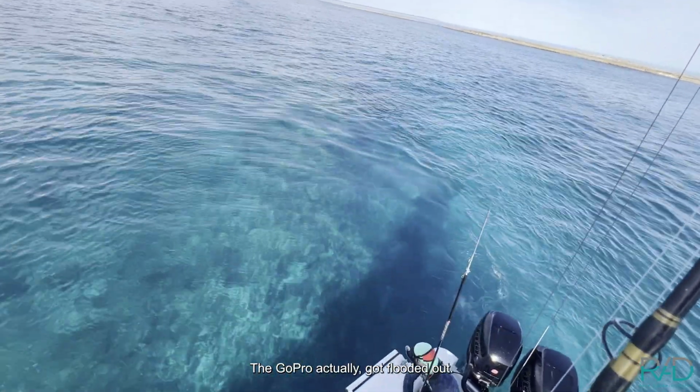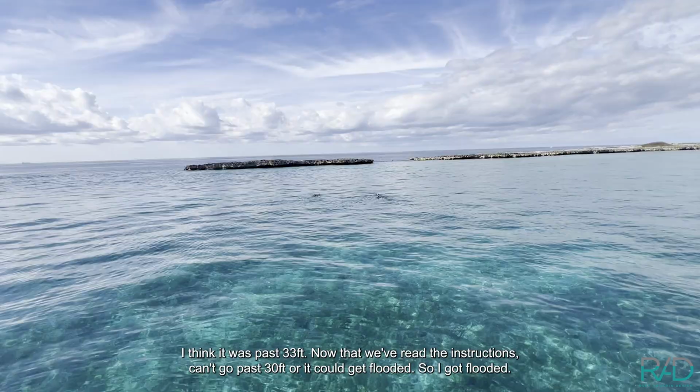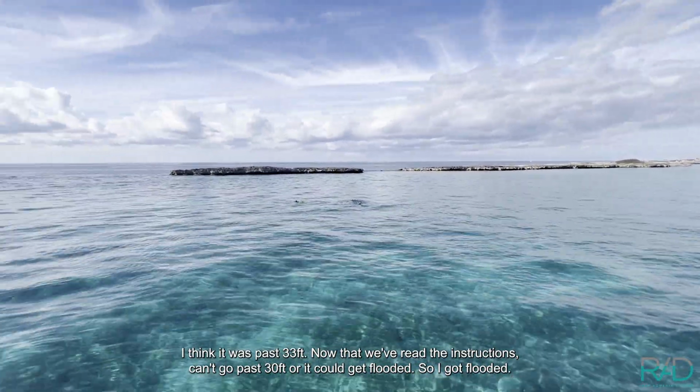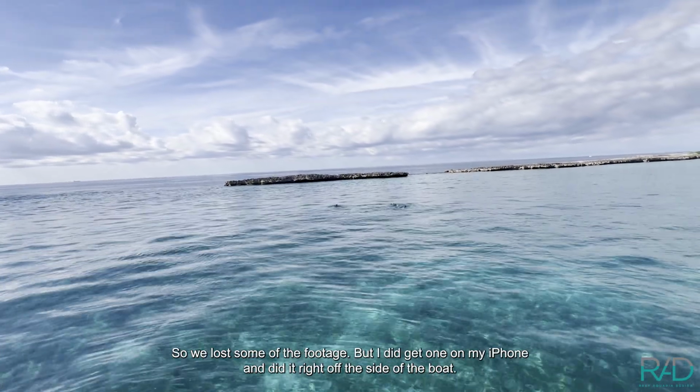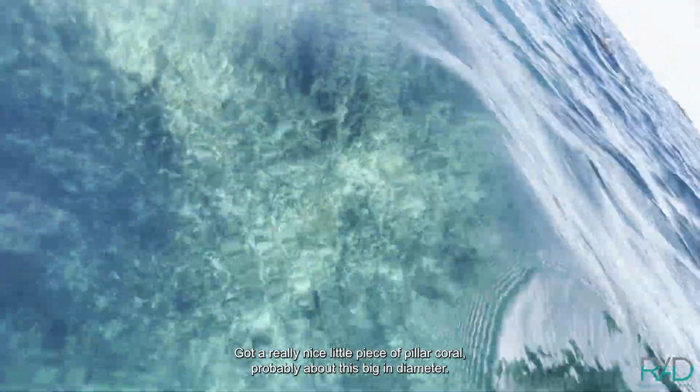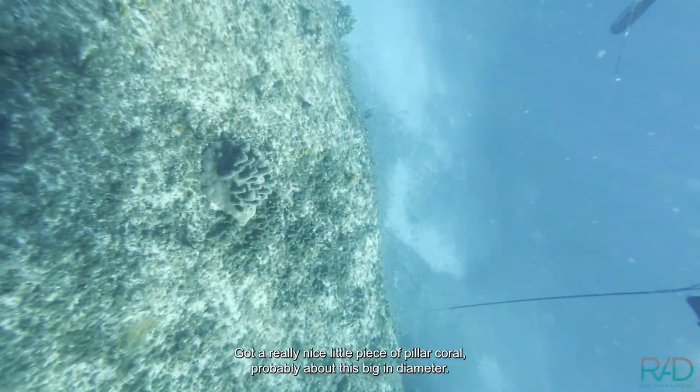The GoPro actually got flooded out. I think it was past 33 feet. Now that we've read the instructions, we can't go past 30 feet or it could get flooded. So we lost some of the footage, but I did get one on my iPhone right off the side of the boat. Got a really nice little piece of pillar coral, probably about this big in diameter.